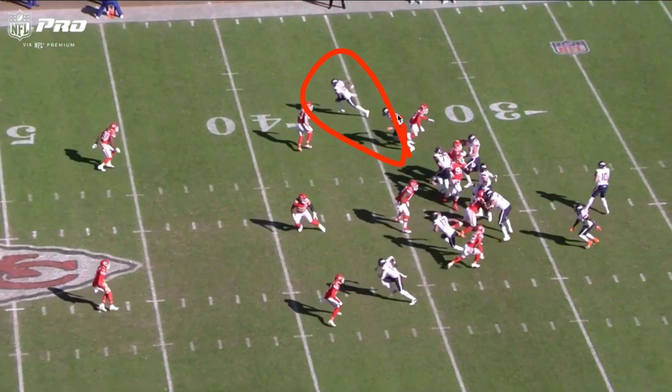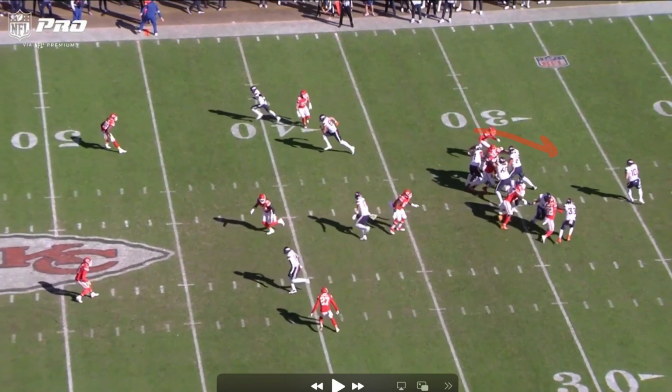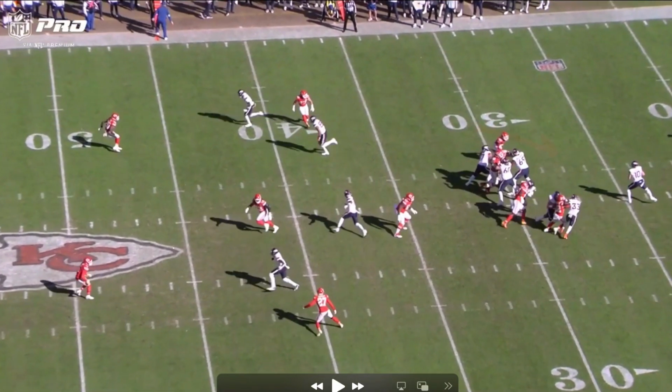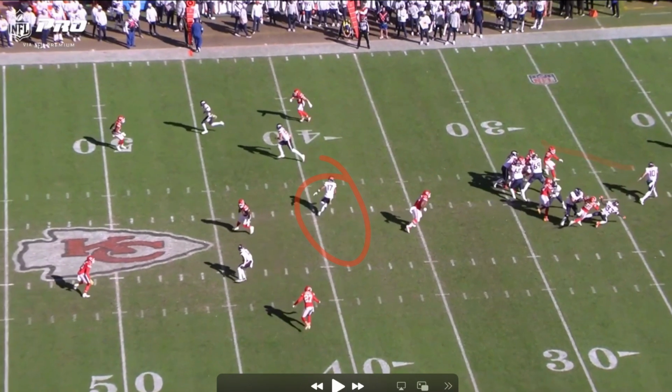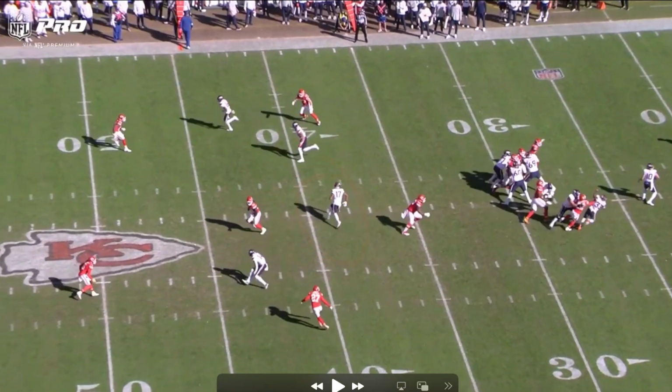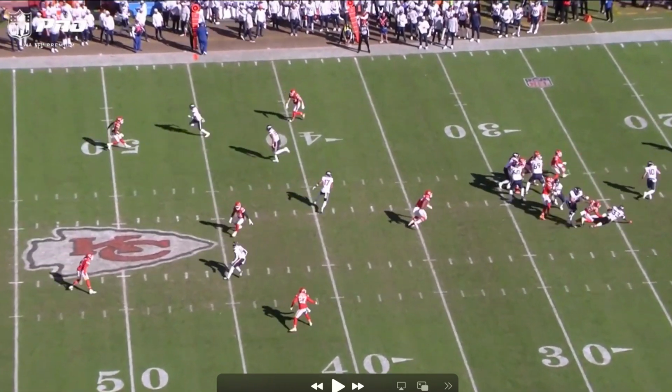He's looking at these longer developing routes, and he doesn't even notice Nazeeh Johnson coming off free until right about now. So see, he sees that right there, he sees Johnson coming free. And at this point, his eyes are only on Johnson. He doesn't notice his receiver coming free on the drag route right here. If he was able, I mean, not that it would be an easy throw, but if he was able to get one out to his receiver, there's a chance.